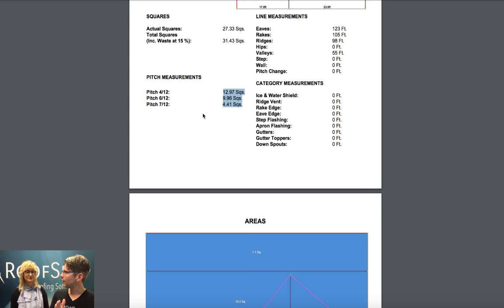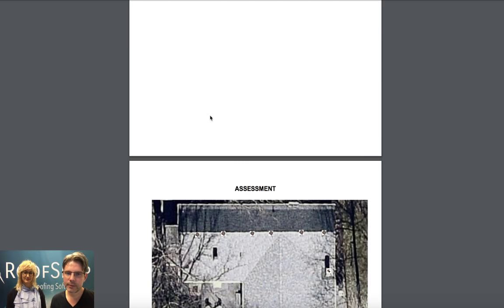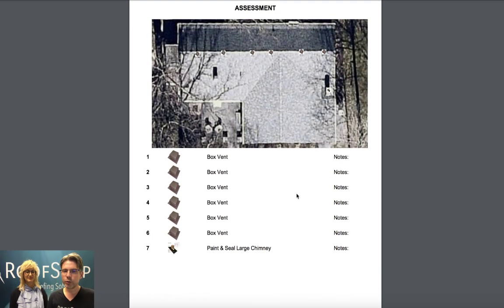But you've got to divide that out from one steep area from a lower or less steep area. You can see a breakdown of each roof section by area, as well as the assessment page, which is going to show you where all of the pins are located that you dropped on the roof. Any photos and notes that you attached using a mobile device are also going to appear right in this document with each pin that you've labeled on the roof.